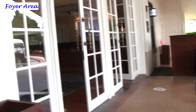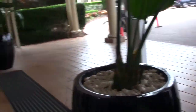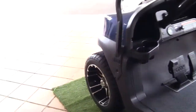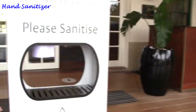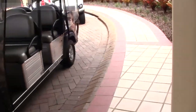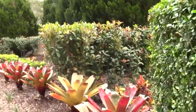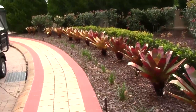Show you the foyer area of Intercontinental Sanctuary Resort. Okay, so here, so they usually have buggies for the guests, hand sanitizers to get in. People come in. Garden outside. Oh, I think people checking in.